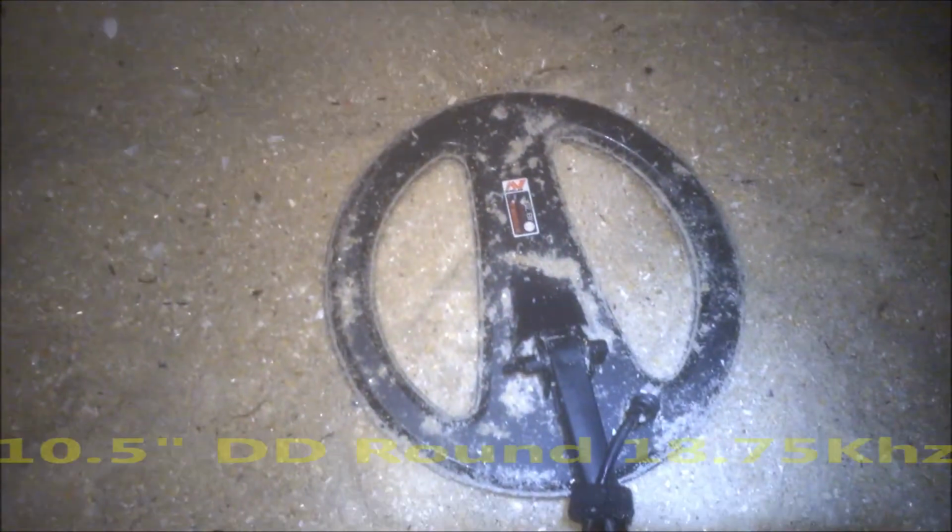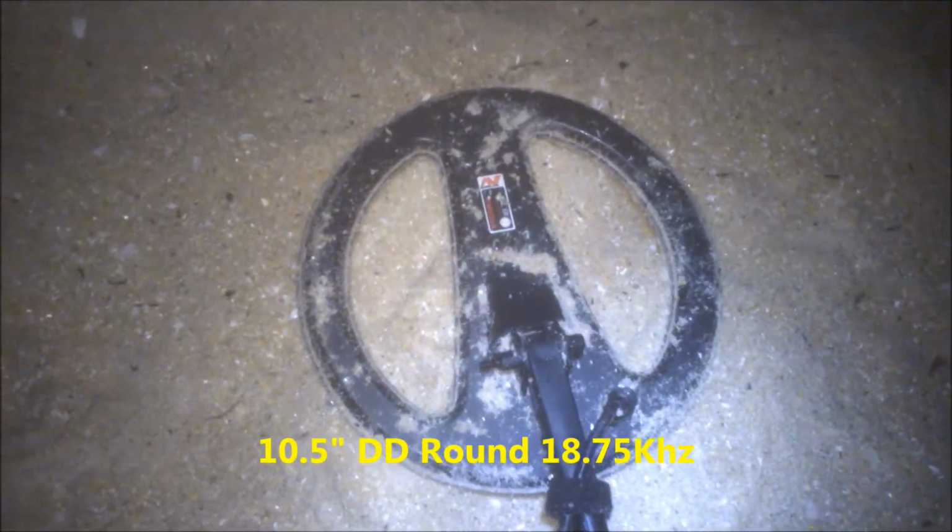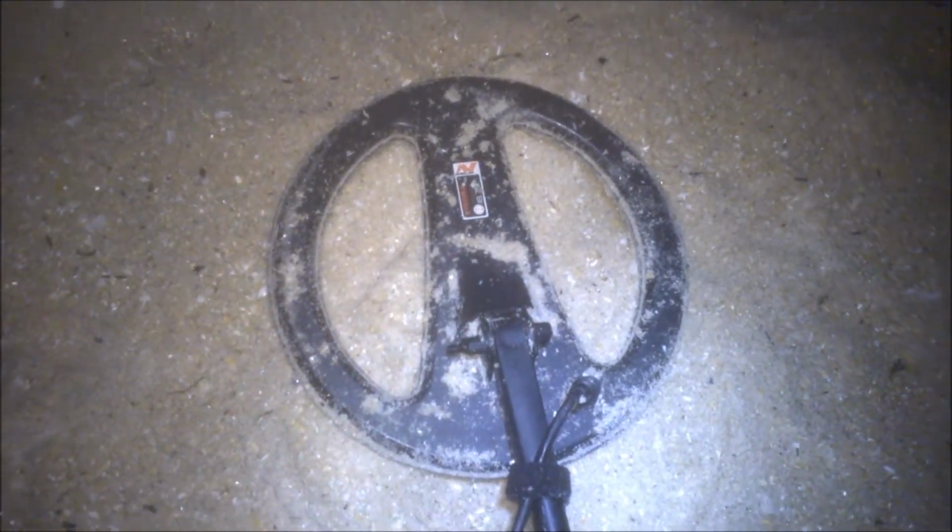Absolutely massive. Running the 705, and I've got the 10-inch or 10.5-inch, 18.75 kilohertz, double D round coil on, and it works great. It's very sensitive to the targets. So this is what we found here on this beach. Hold these, baby, and I'll just quickly show them what we found on this beach.